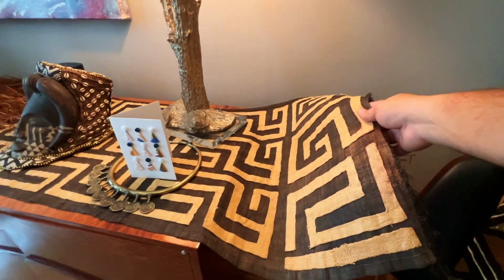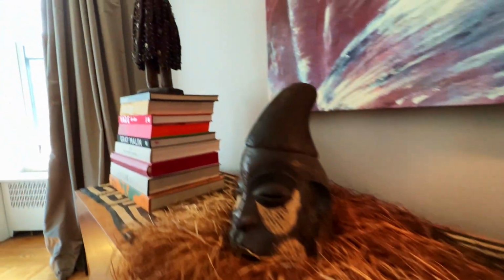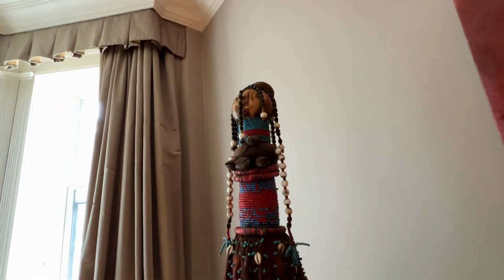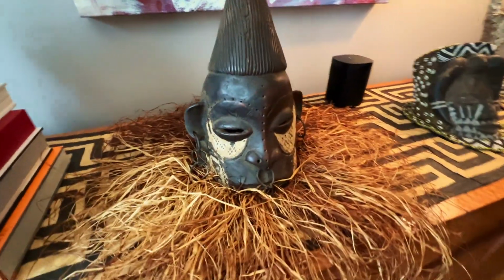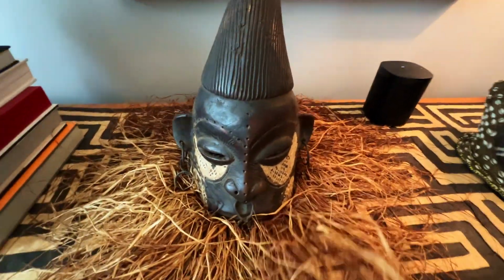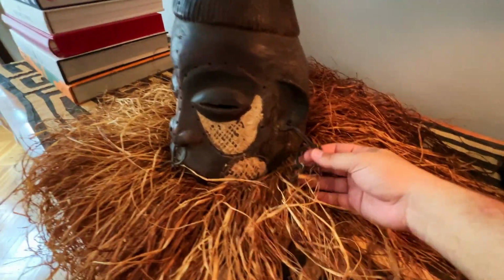All right, so this part of the room, on this second runner over here, we have these amazing masks and that statue right there. These were actually all purchased from the same store in Diani next to Havana. And again, my family member has an amazing eye for quality, for placement. I couldn't put this together or pick out these pieces, but they sure can. And this is what they look like.